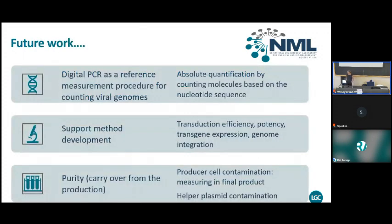So just finishing with the future work, we are expanding in this area. We are looking at that digital PCR as the reference measurement procedure. One of the big areas I look at is actually using it to support method development. I'm very interested, you transfect your cells with like 250 nanograms of DNA. Well, what does that mean in terms of copy numbers? Can we refine it? Can we improve that transfection so we don't waste material, we don't waste cells? But also the purity, I said. So when you get those AAV particles, how much of your production cell is running over.